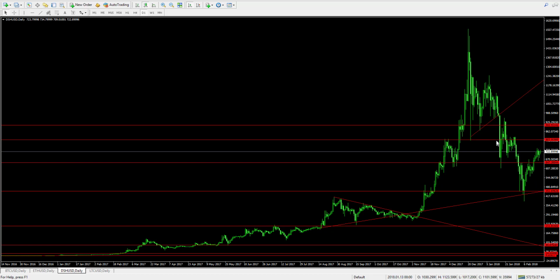And expect Dash to kind of underperform until Evolution comes out and surprises some people with how good it is. If Evolution comes out and it's rich with features and delivers what they're promising or even over delivers, expect Dash to go on another bull run towards 2000.